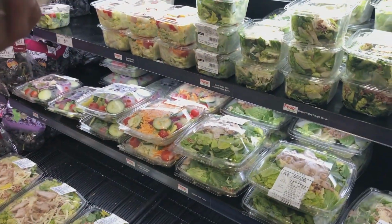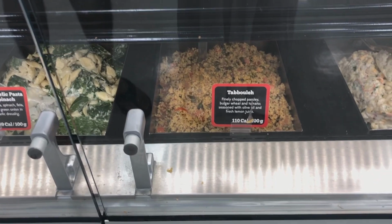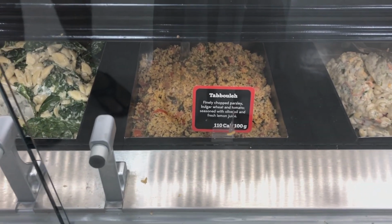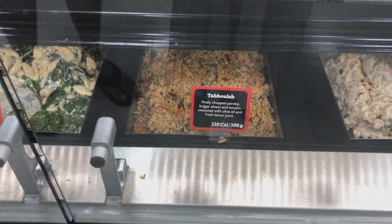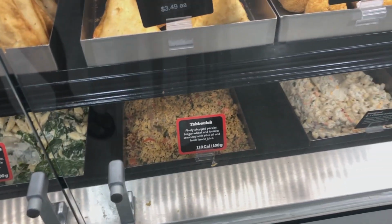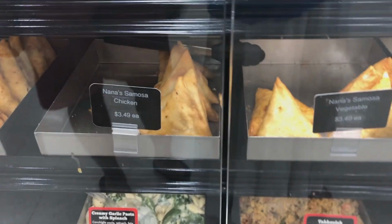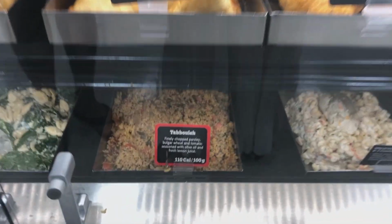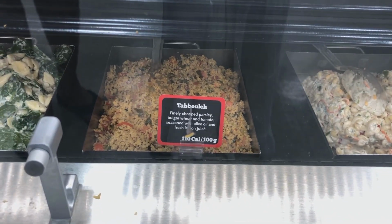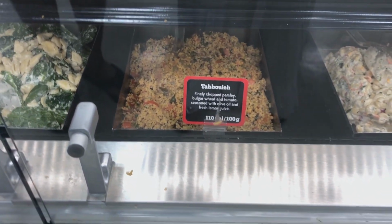So he's grabbing the Parmesan chicken salad. And I found this tabbouleh. I love this one. So this has bulgur wheat, parsley, tomatoes, olive oil, lemon juice. So I'm gonna get that one. And I also found samosas. I got excited. So I'm gonna get vegetable samosas as well. So tabbouleh and vegetable samosa for lunch. Oh, that's a great lunch.